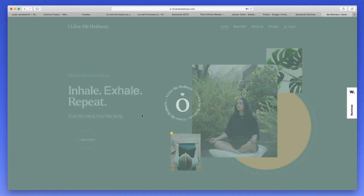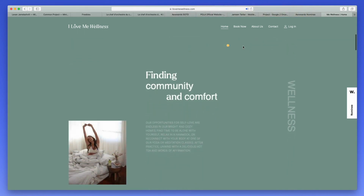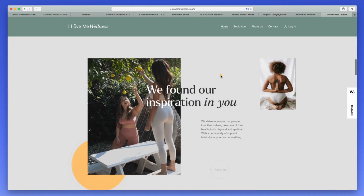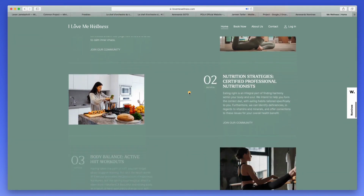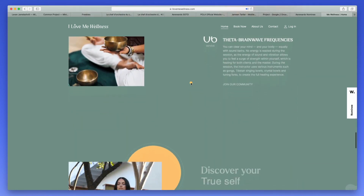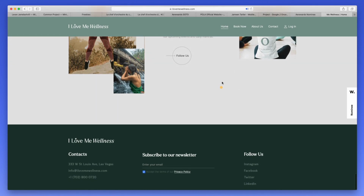ilovemewellness.com. As you can see, we're greeted with this animation, and I really like the cursor, or that ball following the cursor. So pretty interesting. And overall, as we scroll down, a very gentle feeling and very elegant overall. It's guiding us through all the main sections that they wanted to communicate with this website. And overall, I think they did a really great job communicating the concepts in an easy way. And everything is just so visual, so elegant, and really great overall.